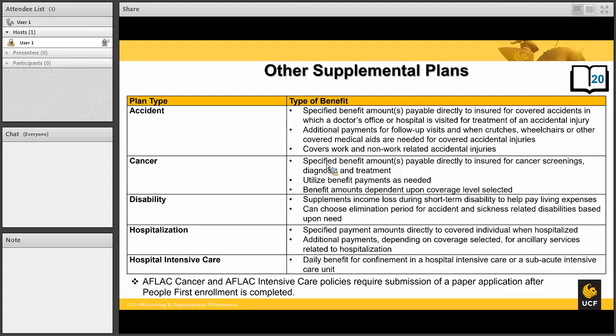For example, if you were to choose the hospitalization plan, in the event that you go to the hospital, that's when that plan would go into effect and help offset lost income. The best way to enroll for these plans is first to call the companies. The phone numbers for these companies are found in your guide. The reason for calling these companies is, 1, some of these plans require underwriting, and 2, some of these plans have so many different options that talking to the company reps will help narrow down your decision.